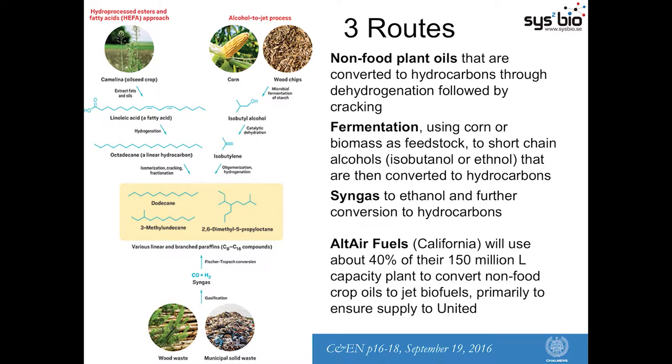So the route that is used here is where you take these non-food plant oils, and instead of doing the transesterification that I mentioned before to produce the FAMEs, you cannot use those for jets because the energy density is too low. And the reason for that is that there's too much oxygen, and oxygen weighs too much and doesn't give any energy content. So you need to have hydrocarbons where there's no oxygen. But what you do is that you take the fatty acids and you do a hydrogenation, so you get only the hydrocarbon fraction, then you can blend that in.